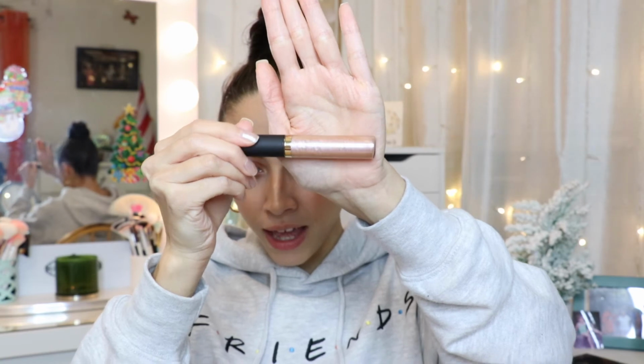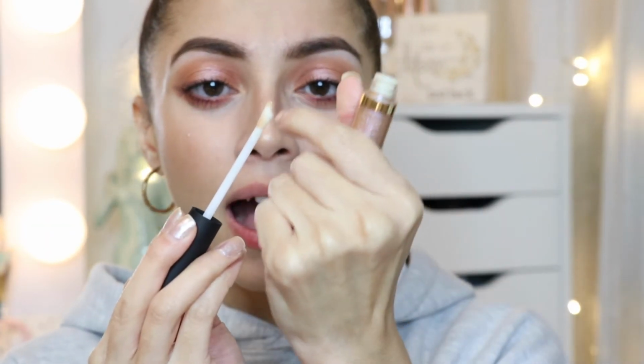Hello there, beauty. Look at the, oh my god, this is gorgeous. In the bottle is gorgeous. I want to see if it's gorgeous on the lips. Oh, it has a little dip on the wand. Great to apply right on top.